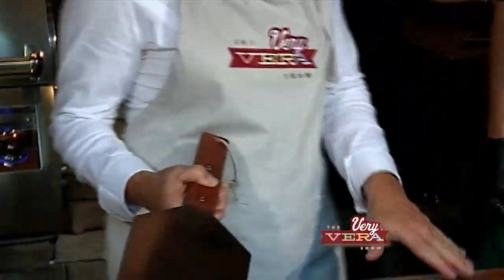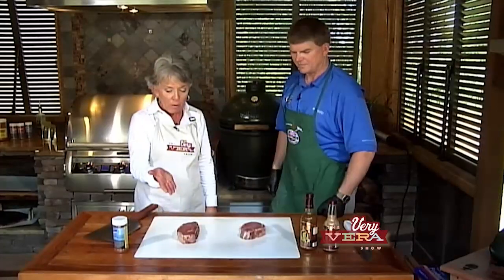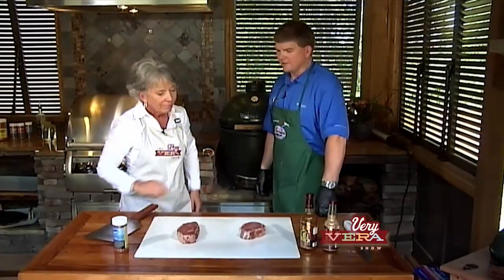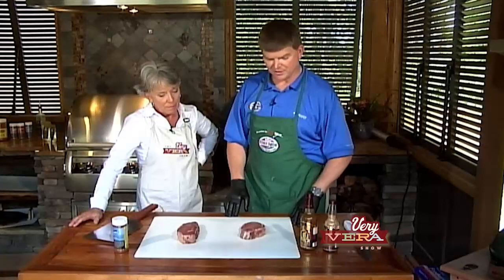But all of the things that you're using today, you have available at your store. Even the disposable cutting boards, which are great. And on them, we have a New York strip and a center cut pork chop. That's exactly right. So these are probably the two most asked about cooks that we do, that we teach, and that we sell product for.